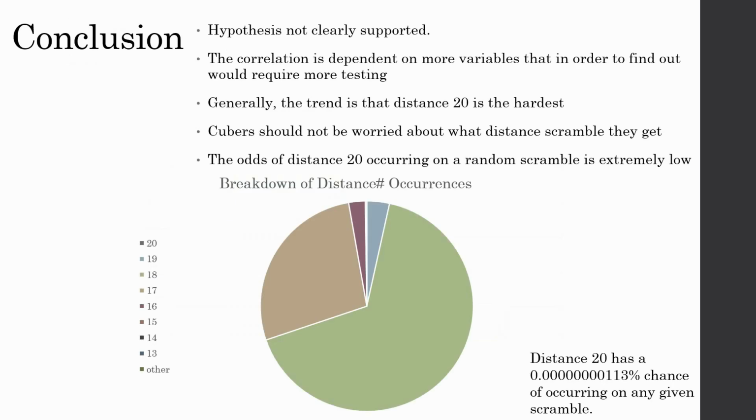And now, here's my conclusion. My hypothesis isn't clearly supported. There appears to be a correlation, but it also appears that there's a lot more happening behind the scenes, more variables at play, things I don't know what's happening.